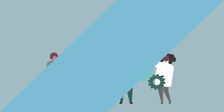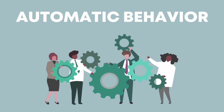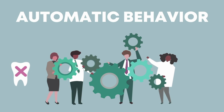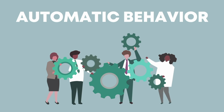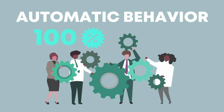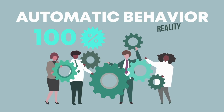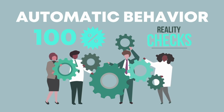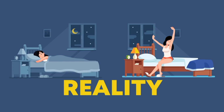To lucid dream, you're going to create your own automatic behavior. But this isn't anything like brushing your teeth. It's designed for one important purpose. Every time you perform this habit, you'll know with 100% certainty whether or not you're dreaming. These habits are called reality checks because that's exactly what they do. They validate your reality. They tell you if you're awake or in a lucid dream.